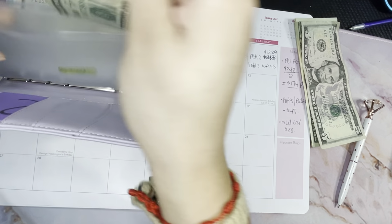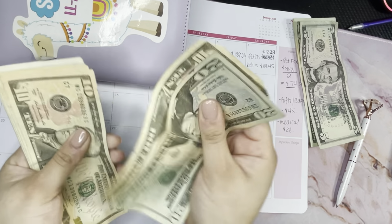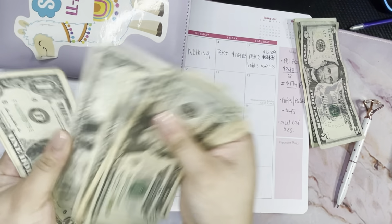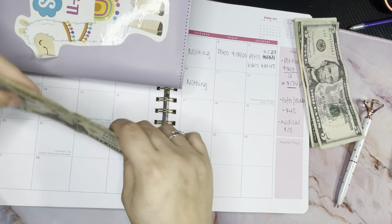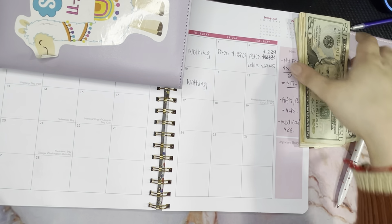Pet food. And here we have $85. Let me just double check. 20, 30, 40, 50, 60, 70, 75, 80, 81, 82, 83, 84, 85. Yes, $85 in food. Not in food, in pet food. So this is going to go away also to the bank.